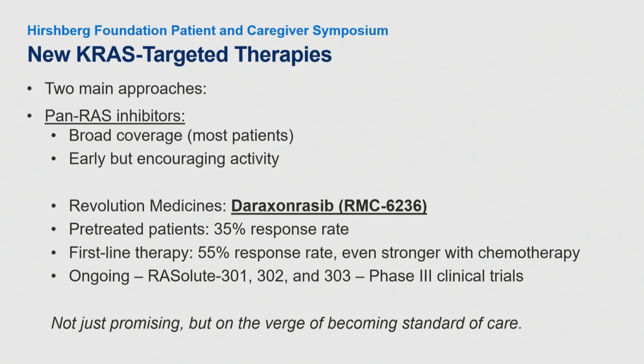So new KRAS targeted therapies. So targeting KRAS directly. There's 2 main approaches to talk about. First are the pan-RAS inhibitors. So these inhibit the mutant form of KRAS and also the wild-type form of KRAS, which is present in all of your cells. And so it has more side effects, these pan-RAS inhibitors, than the targeted KRAS mutant inhibitors. But this was the first drugs that were well developed, and these are the first ones that are being tested. They're furthest along on the pipeline.